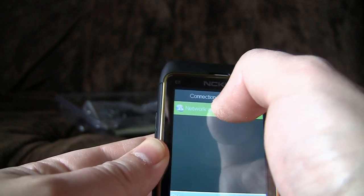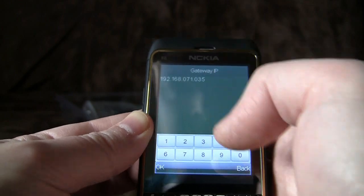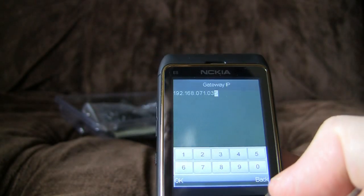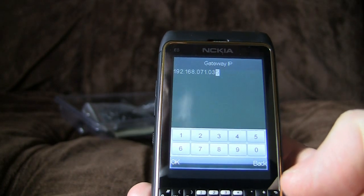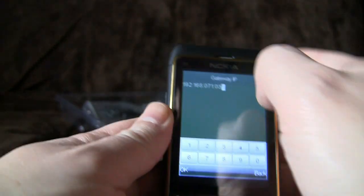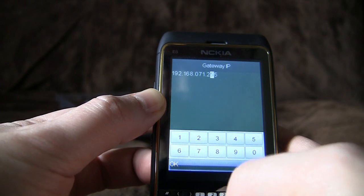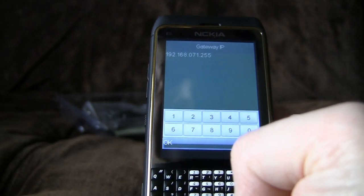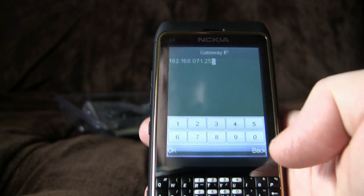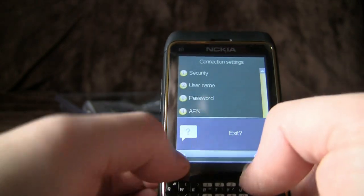Where are we? Connection management, network account, GPRS, and put in the gateway IP address. Now you'll notice it shows 192.168.0.71035. That's not correct. What it needs to be is 192.168.0.7.135, right? That is the pay-as-you-go setting for the Orange IP addresses. Unfortunately, it's impossible to enter that. If you manage to get the cursor over the right point, as I just did first time, and put in 3, it puts in a 2. It can't handle just having 2 digits on the end, and indeed, it can't handle having a 3 as the first digit. So it's impossible to actually put in the correct settings in order to use the internet on Orange Pay-As-You-Go. It's just so good.